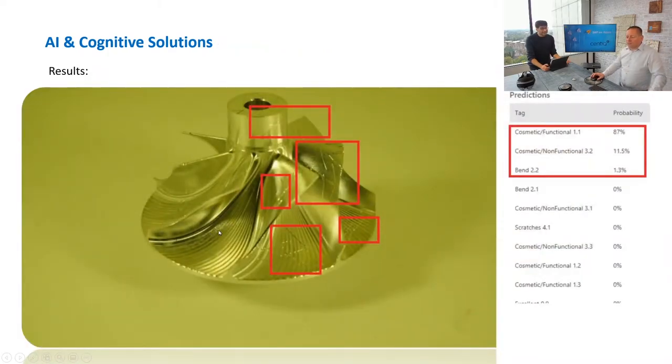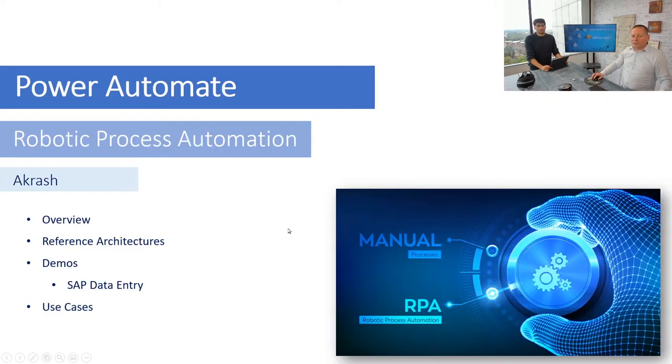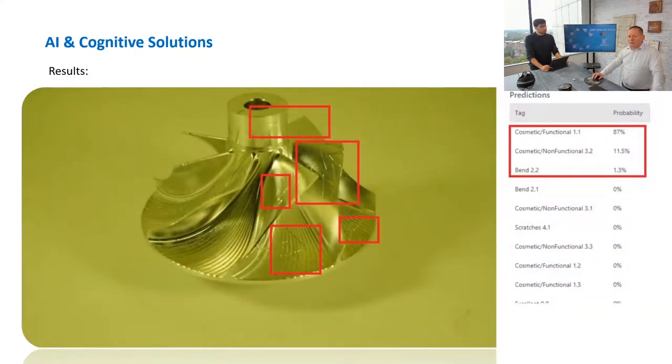Right, so a correctly trained model with a decent number of images to train on will be able to detect cosmetic changes such as scratches, as you can see in the slide, and then it gives you a probability for each label that you have trained. I mean, there are clear benefits of this level of automatic inspection, aren't there? Indeed. How long did it take to create this process? So it only took me a couple of days to build this end-to-end solution.